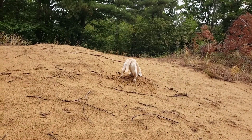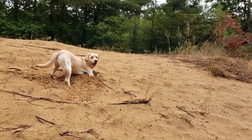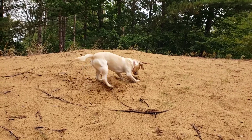Hey little lady, what have we said about digging? No digging. Get out of there. What do you think you're finding? A root? You and your sticks.